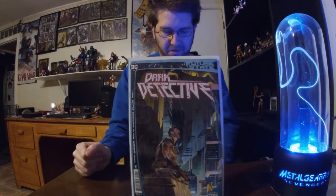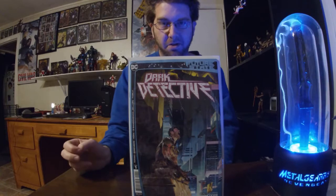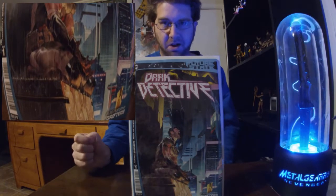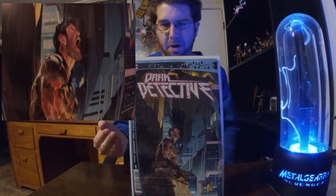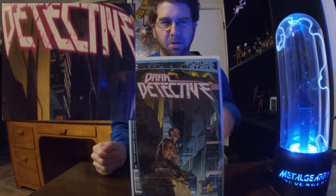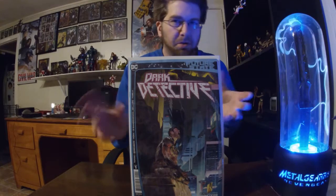Alright, next up we have Future State Dark Detective number 1. It is a 4-part series, and this is cover A by Dan Mora. This is kind of like in the far future. Batman is not Batman no more. He is now the Dark Detective. There's some kind of evil magistrate that's kind of like taken over Gotham City or the world, something like that.